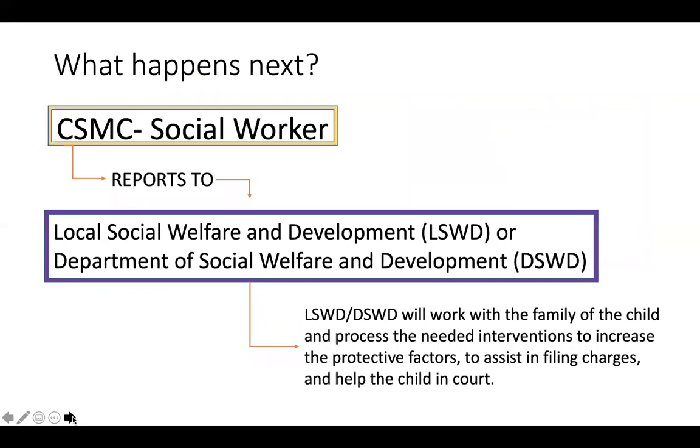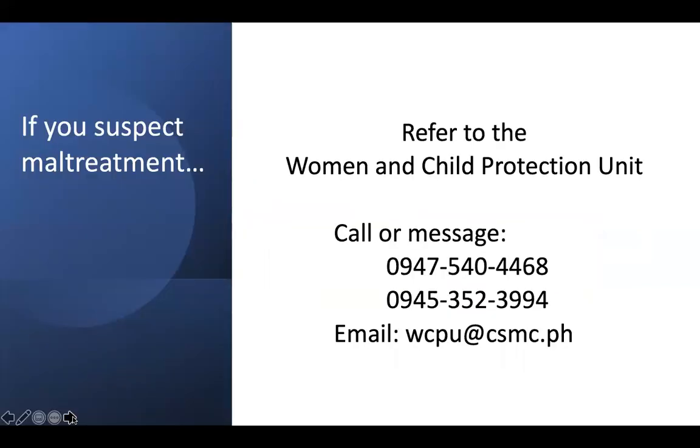The CSMC trained social worker has the responsibility of reporting the case to the San Juan Social Welfare Office. The San Juan local social worker of the city will work with the family of the child to process the needed interventions to increase the child's protective factors. The social worker will also assist in filing charges if the family would like to file these charges, and also to help the child in court. The WCPU can also be reached via these hotlines and email.